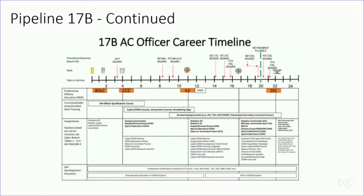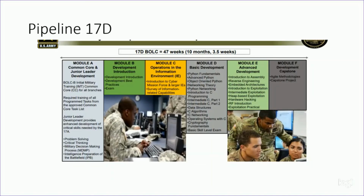Next is the same thing, a pipeline pretty similar to 17 Alphas. And then the final one, this is the one I know the least about. As a 17 Delta, you actually don't go to the 17 Alpha BOLC. 17 Deltas have their own BOLC, which is 10 months. So you don't have to go to the 9-month one first, I believe. You just go straight to the 10-month one, and it's separated into 6 modules. The 17 Deltas are the people who are developing systems. They're the software developers, the coders and programmers of the cyber branch.